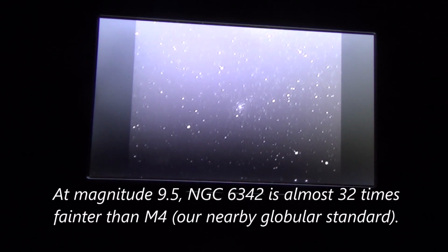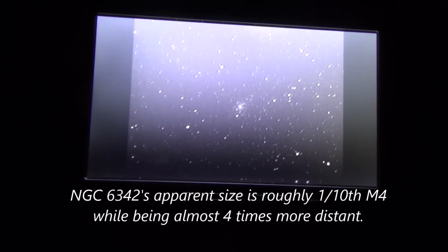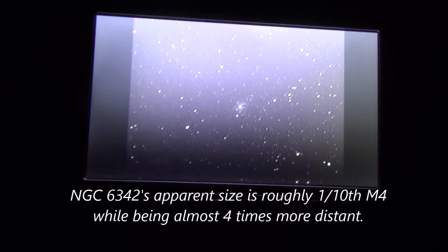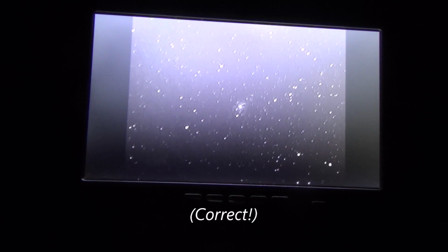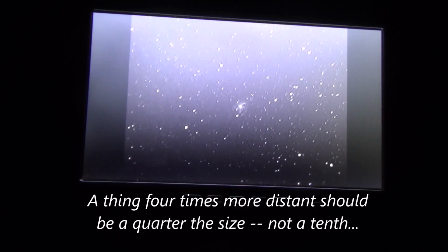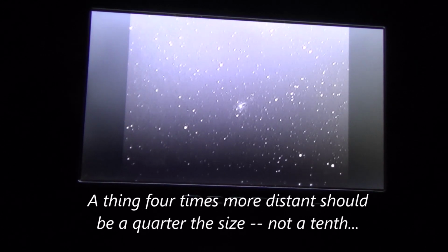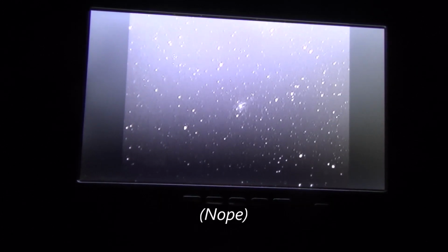NGC 6342 is a globular cluster in Ophiuchus, magnitude 9.5. It's about 3 arc minutes in size. Its brightest stars are magnitude 15. It's a class 4 globular, which means fairly condensed, 30,000 light years distant. And I do believe this is our first look, although it's got a very rich field, beautiful stars, and I do believe we looked at one last night that had a similarly rich field, and it may very well have been 6342 that we looked at last night.